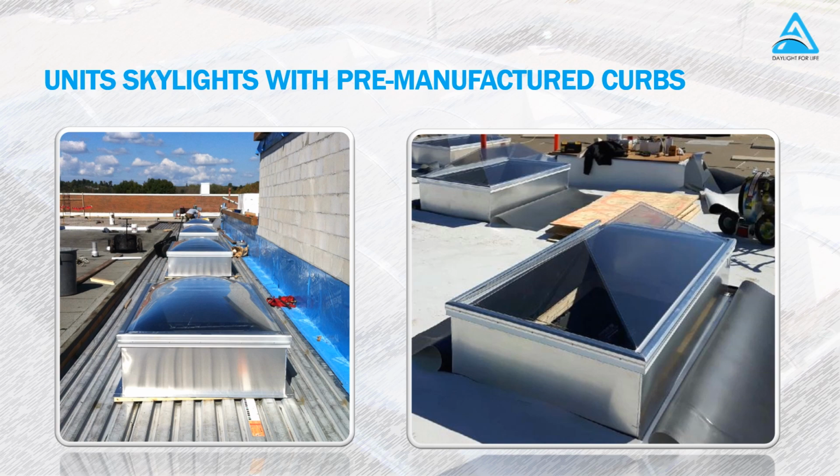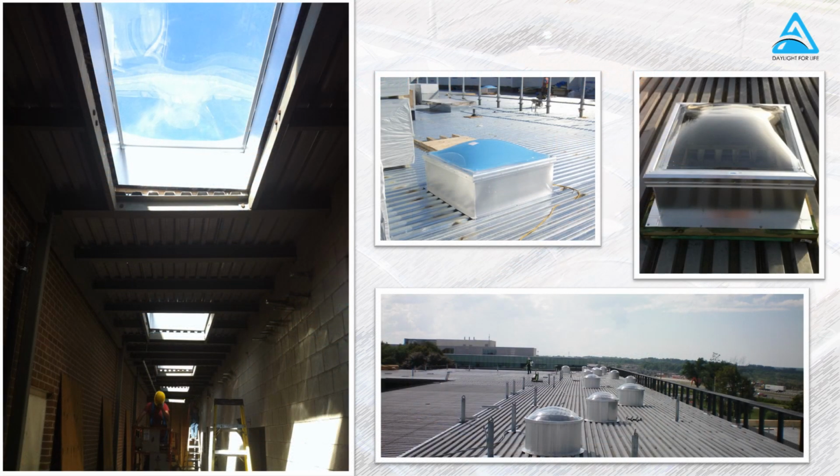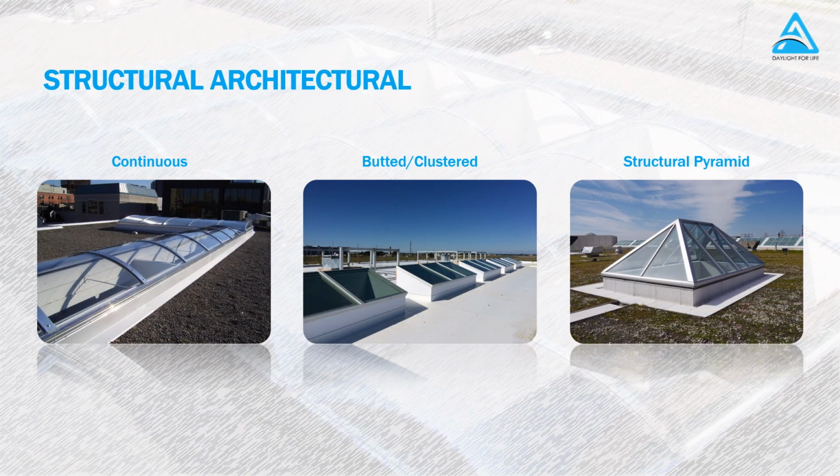These are skylights that are installed with curbs. As you can see, there's different shapes, there's different tall types of curbs. Sometimes we need a taller curb, so these things can all be specified. But it allows for an integrated design. We also have a category of structural architectural, which takes in a lot of different materials and shapes and sizes.